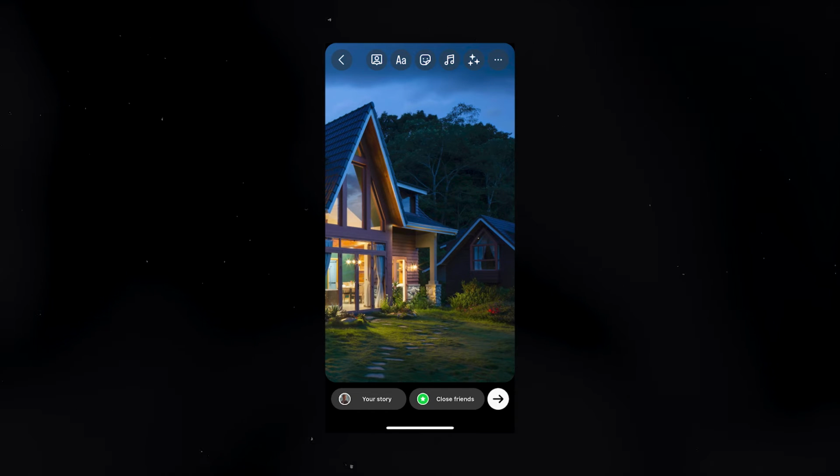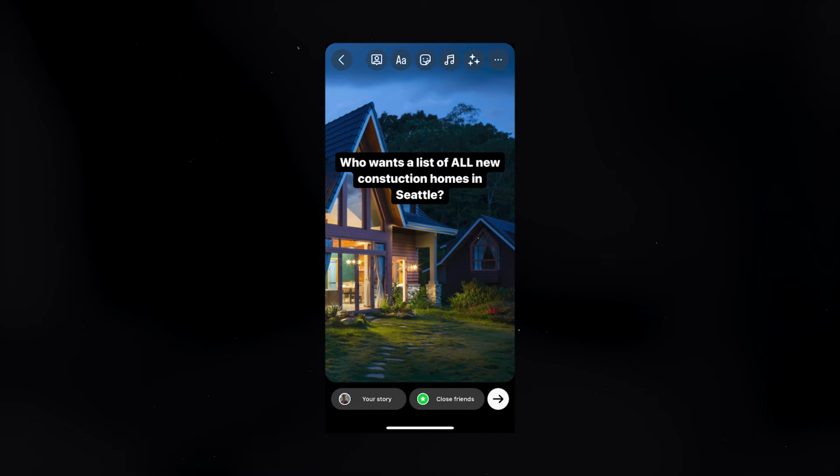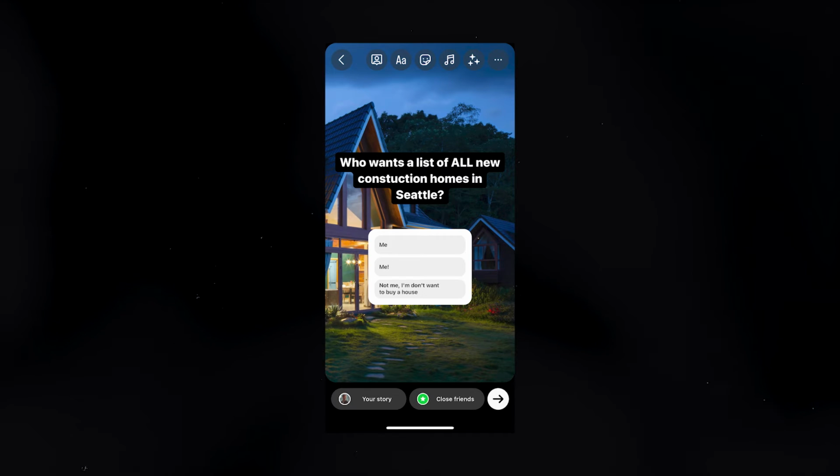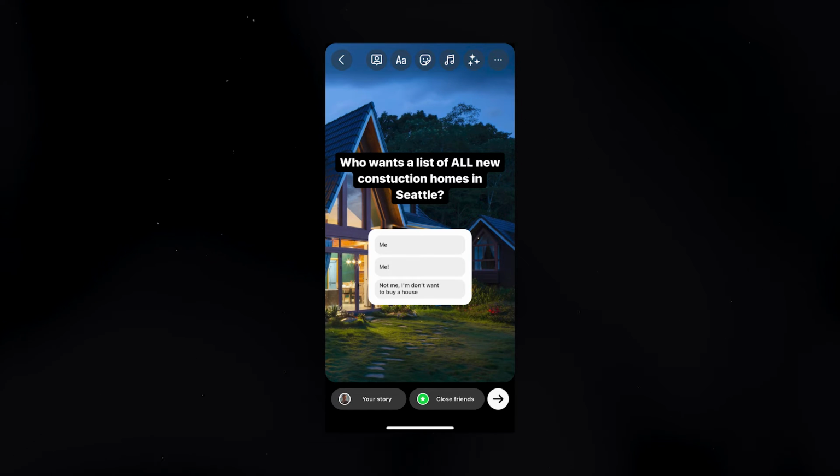So for example, you could create a story where you add a picture of a home in the background, and then you add a text element where you type something like, "Who wants a list of all the available new construction homes in the area?" And then you just add a poll element with no title with options. So you want to type in "me" and "not me, I don't want to buy a house." And then from here, people will tap into those options.